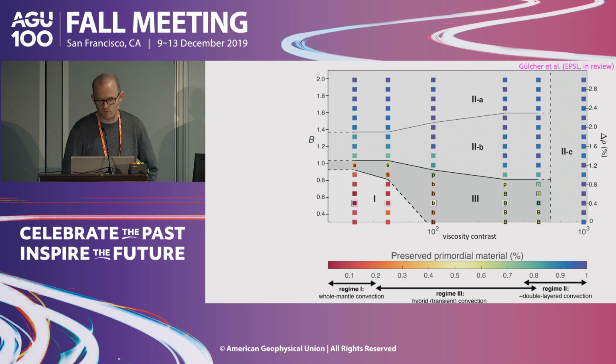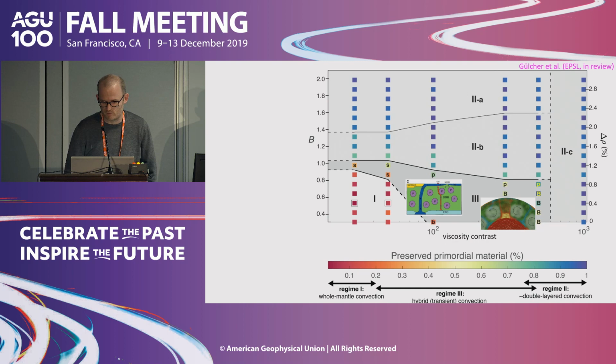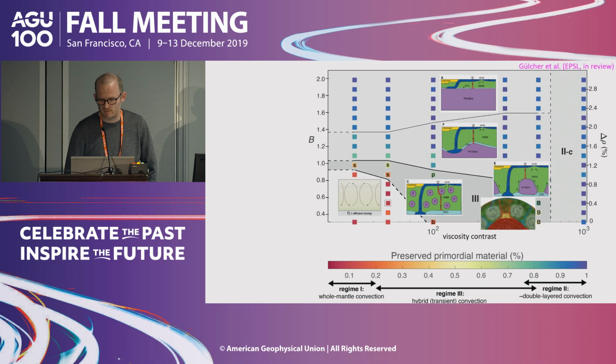So of course we explored many simulations, as we've just seen. We varied the viscosity contrast of the bridgmanitic material with the rest of the mantle, and also the density contrast in the vertical axis. For high viscosity contrast, you get this BEAMS-like regime. For lower viscosity contrast, you get smaller blobs. For no viscosity contrast and no density contrast, you get very efficient mixing between the two layers. For higher density contrast, you get double-layered convection with and without topography. You can also get piles, so this has been also demonstrated in other works.